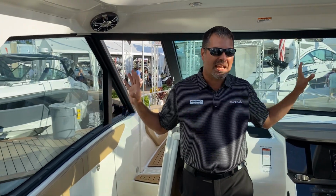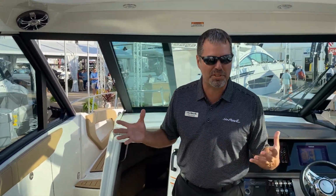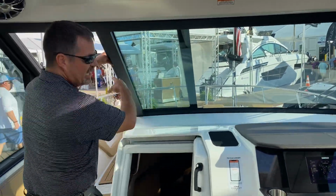Now the great thing about this boat, the all-new 320 Coupe, is you can see the glass. So you can see glass everywhere in this boat. It makes this boat feel so much bigger. As you can see, great easy way to access.